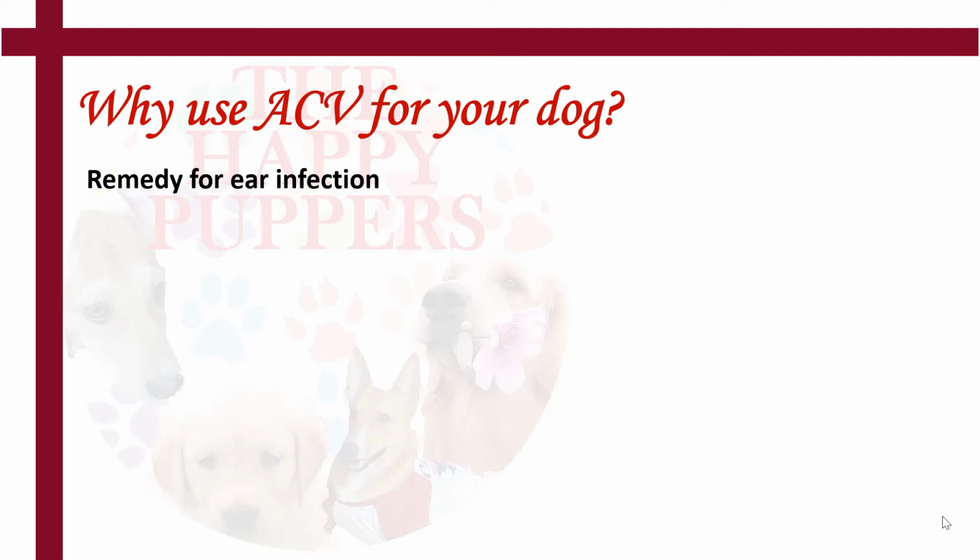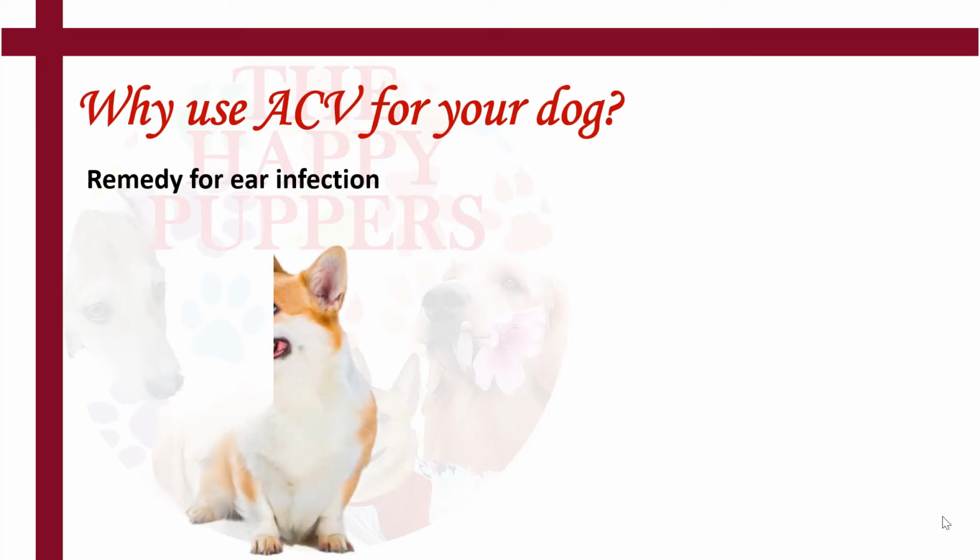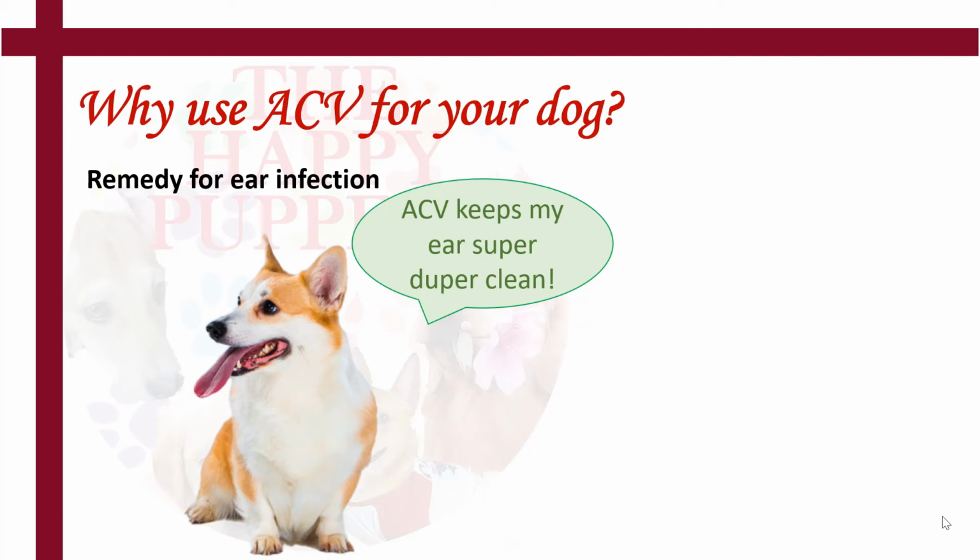And now, coming to apple cider vinegar as a remedy for ear infection. So you can use a mix of apple cider vinegar and water, and you can soak some cotton in it, and you can use it to clean your dog's ears and keep the infection at bay. So it's one of the best natural remedies, and you can make a 50-50 ratio of apple cider vinegar along with warm olive oil and rub it on your dog's earlobes.